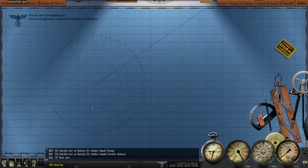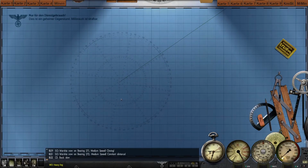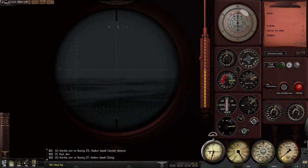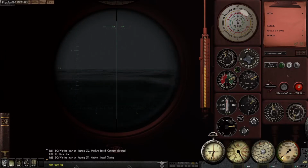Some time has passed and they don't seem to be veering from our course. I turned us almost directly around, but before they were off to 271 degrees, now they're up to 270, so right across. Honestly, I think these guys are coming straight for us. Medium speed, we should be able to actually have time to get our stuff together when they come within visual range, so I've got a pretty good feeling about this.